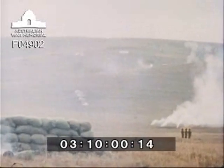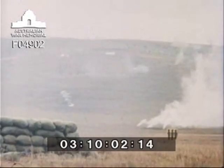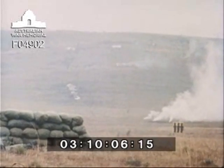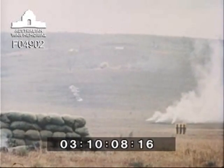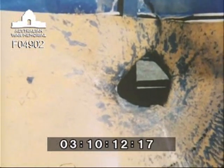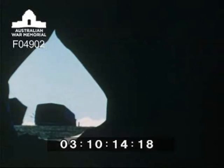The MILAN missile arms 20 meters after launching, but has a minimum range of 400 meters and is extremely accurate out to 2,000 meters. Its short time of flight and ease of use permit rapid engagements.